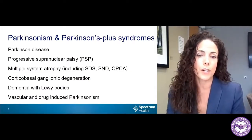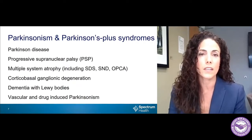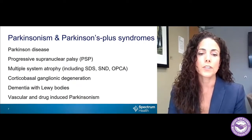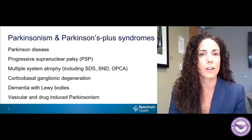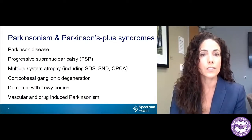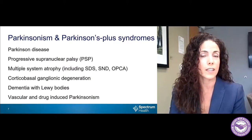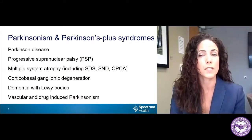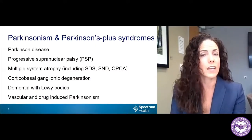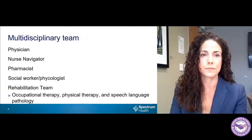Because there is no cure for MSA, treatment is focused on improving the symptoms and quality of life. Treatment can ease the symptoms of atypical Parkinsonisms, and because the symptoms overlap across all of these conditions, including MSA, the treatments can overlap too. And that's why I find it important that we understand that MSA, Parkinsonism, and Parkinson's plus syndromes can work together and the treatments can overlap.